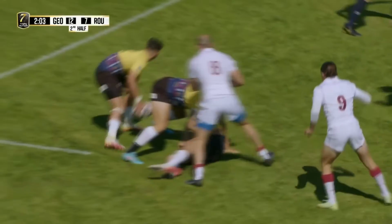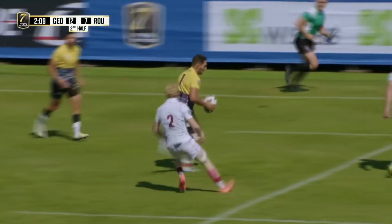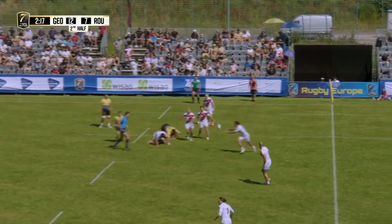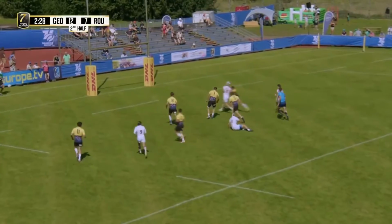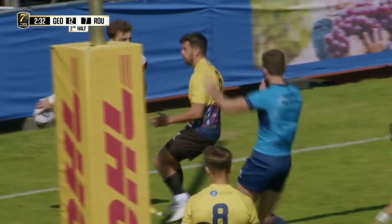Again, a good carry from Romania. Oh, we've lost the referee's mic. Got it back now. And that was great evasive running. That's a fantastic steal from Georgia there. Over the ball at the jackal, lifted the ball, and straight away they've moved it into some space. Great transition into attack. Absolutely, well-deserved score there.